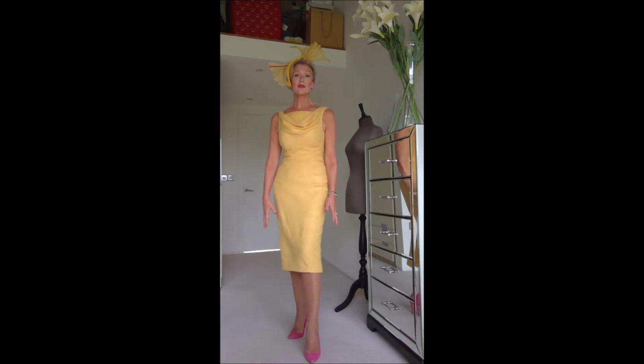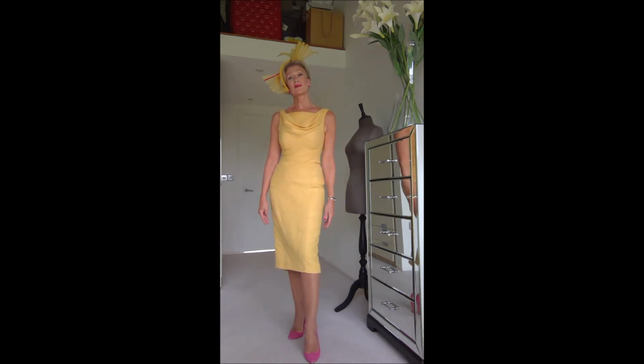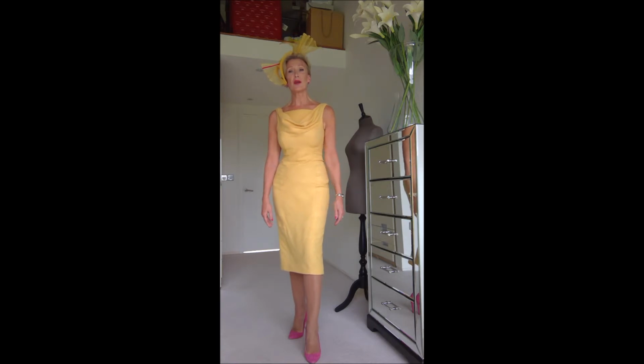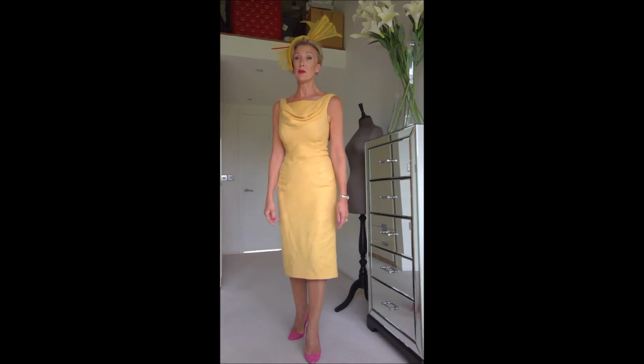So simple dress is always good. Modest as well. Don't show too much flesh. This isn't a party that you're going to. This is a formal occasion. So make sure that it's not too short, particularly if you're going to, for example, Royal Ascot in the Royal Enclosure. You'll find there's a dress code there anyway.